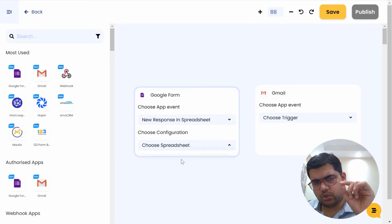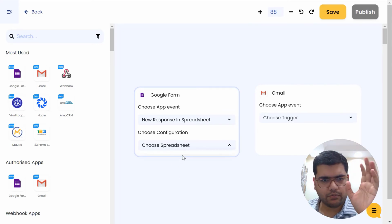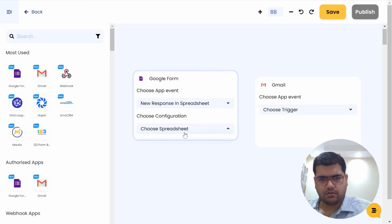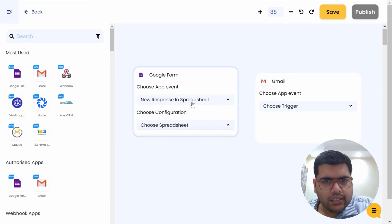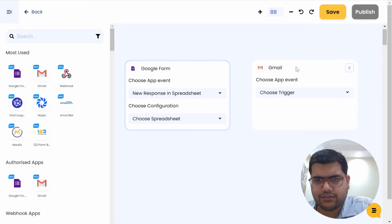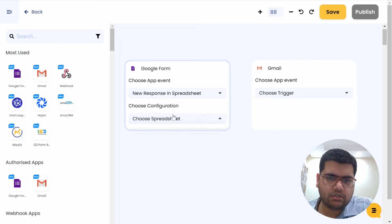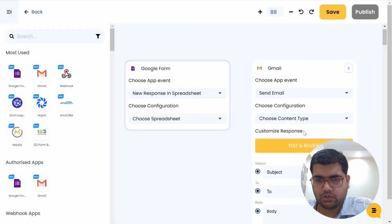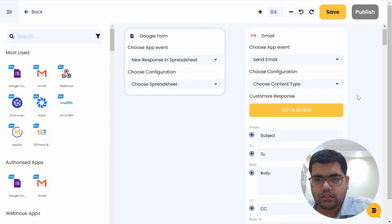Now I'm sure it's showing me the list of spreadsheets below, but I'm not able to see it, probably because of my computer. I'm really not sure what's happening here. Okay, cool. But again, I think this is in the beta stage. The Google form is in beta stage, and that's one of the reasons it's not displaying the spreadsheets properly in a drop down. Let's try maybe Gmail. Gmail is also in the beta stage, so I'm not sure if that'll work. Yeah, Gmail works fine.